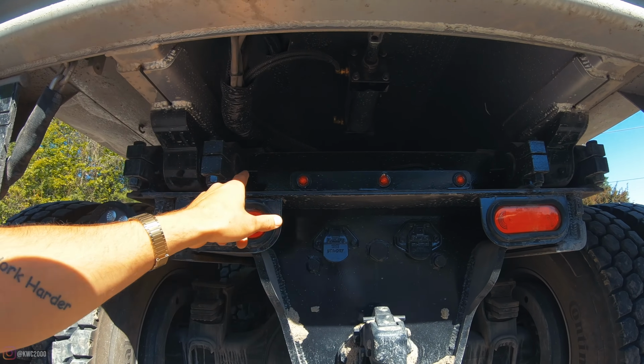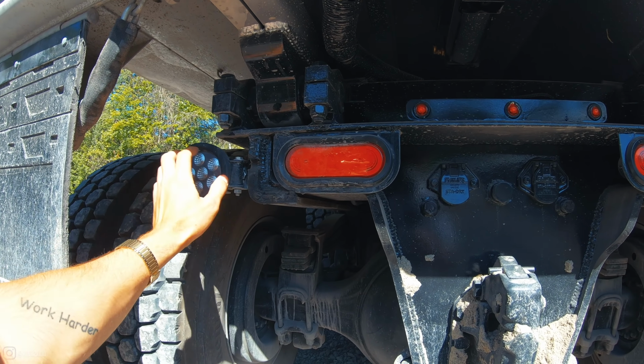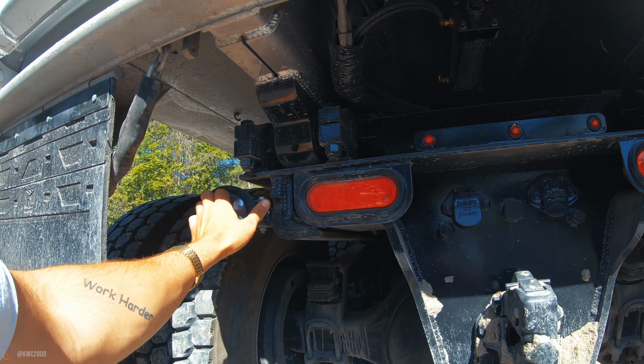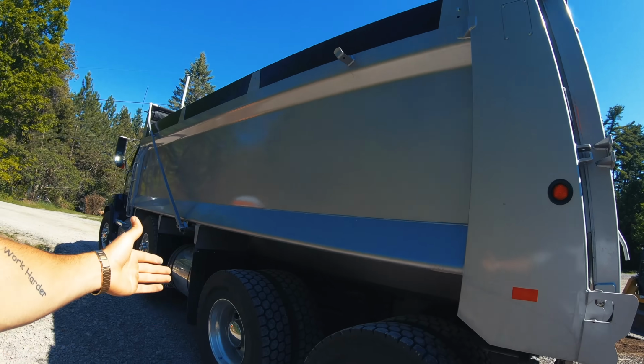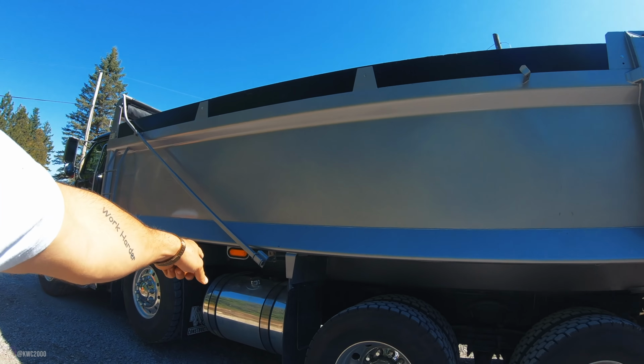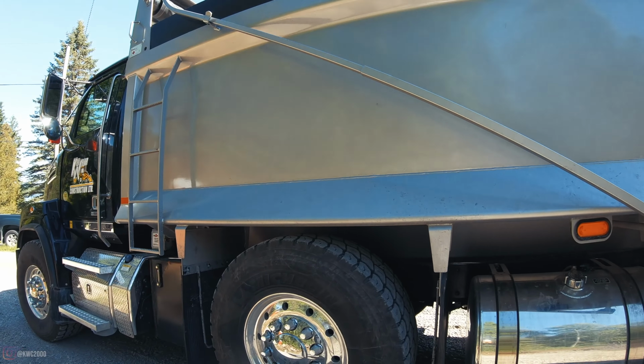All LEDs back here. I got them to add this LED on. It came with one, but it wasn't an LED, so I got them to put that on. It's a little more bright, especially last year we were trucking at nighttime, so that definitely helps at night. This side of the truck, pretty much the same. There's the other fuel tank, like I said. We have some marker lights here as well.